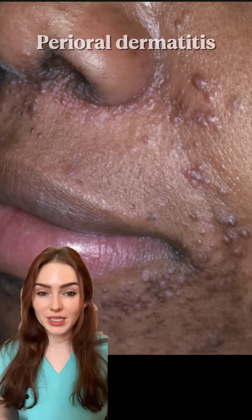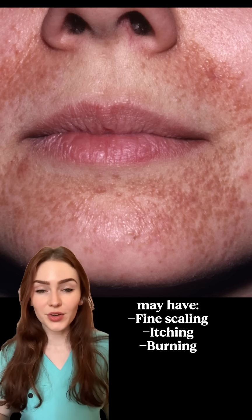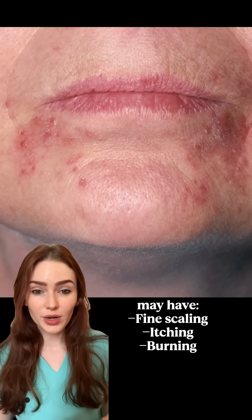You might be thinking that this is acne around the mouth, but this is actually a condition known as perioral dermatitis. So let's talk about the difference between this condition and true acne. Perioral dermatitis is an inflammatory condition that presents with clusters of red, inflamed bumps and tiny pustules around the mouth and around the nose, and often affects women between the ages of 18 and 40.